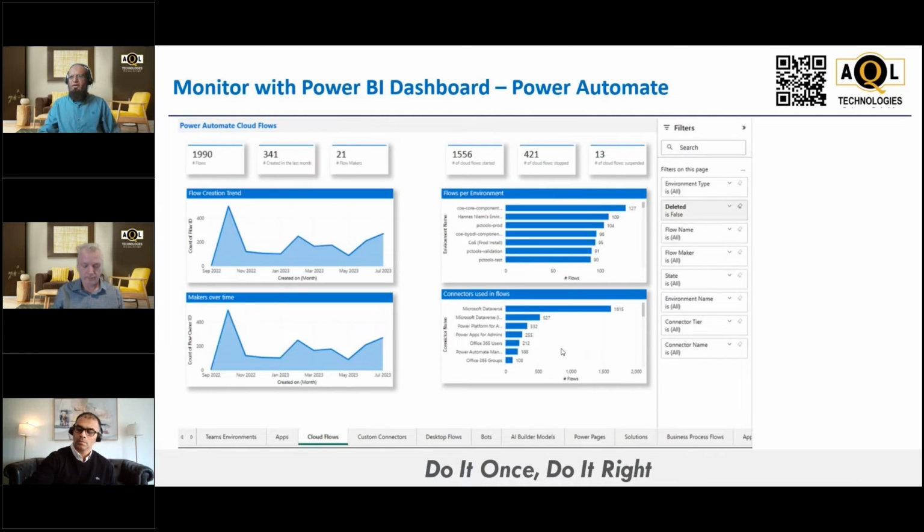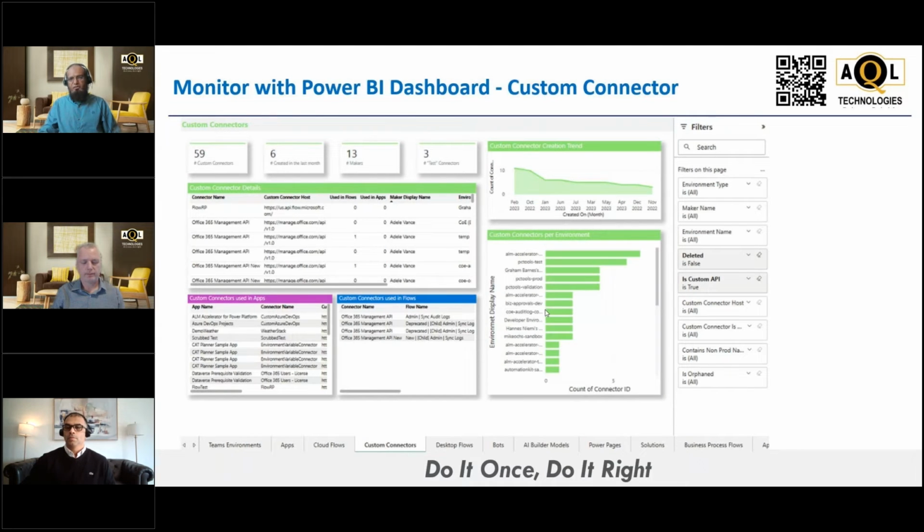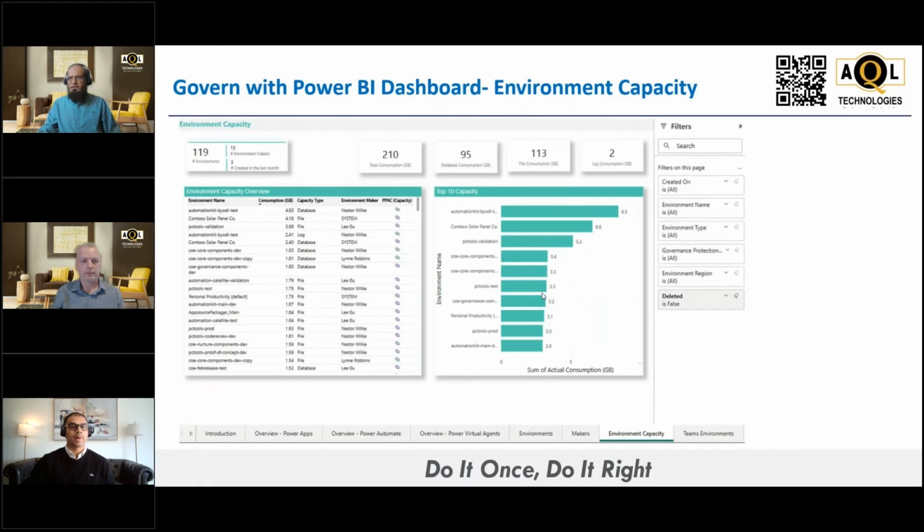Here you have automate flows, but similarly with the apps, you get automate flows. You've got custom connectors, a very important tool to know what connectors you are using. I mean, if you're using premium connectors, you are paying for it. So it gives you an idea of where my money is going. How can I make sure that I use these connectors efficiently? You've got environmental capacities. This is a visual view of which are the environments and what the capacities are. And on the cards, you can see database consumption in GBs.